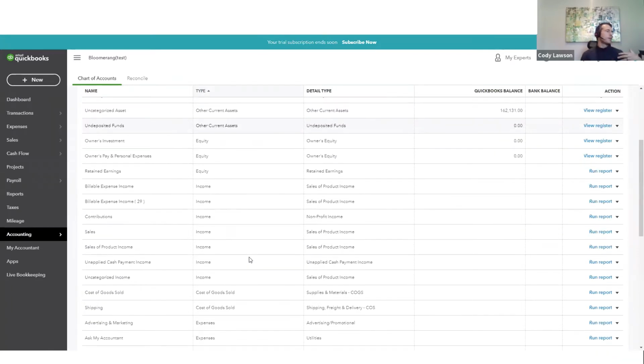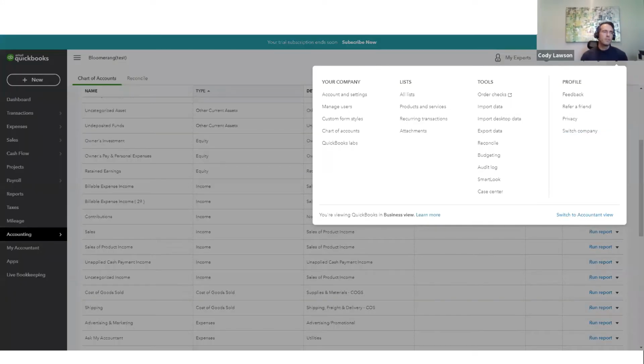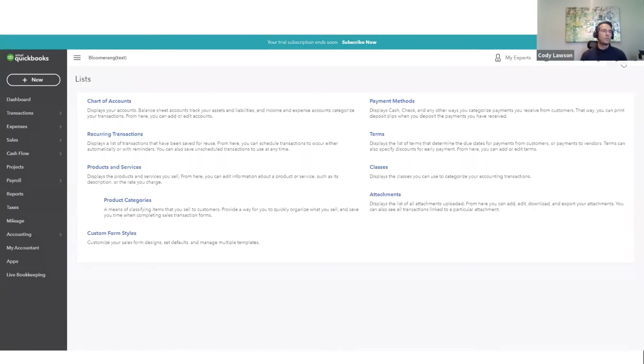But your chart of accounts may also have numbers next to them. A lot of people like to set up account numbers. In this case, I didn't put that in there just to avoid creating any additional confusion. But your setup is your setup, and we're not going to really touch on this any further than just referencing the fact that these are where all of your accounts are. The next list that I think is important for you to understand is, if I go into the settings, if I go to all lists, there is this list called classes.